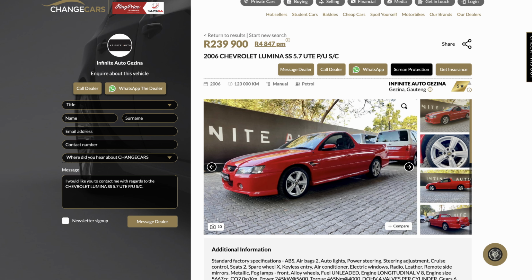Now, why the manual is so important here is most of them were automatic. Yeah, I didn't even know there's a manual one. Correct, so manual is rare. For me, that makes the value go up. Bearing in mind, I'm not a manual fan, but in that caliber of car, when you want to light up the rear wheels, what has he been offered? Because it said low, I'm going to play it with 150. A little bit higher, 230. 230. But there are Chevy Luminas that are going for 450, 500,000 rand.